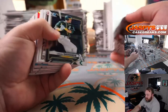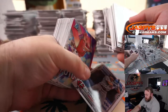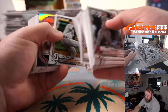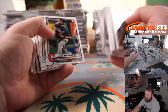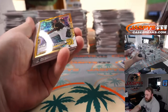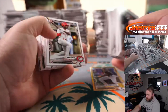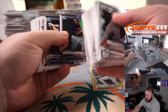Cody Bellinger for the Dodgers. Austin Hendricks for the Reds. Christian Robinson for the Diamondbacks. And you got a little gold sparkle to 50. CJ Abrams for the Padres, Ryan Dupuis. MacKenzie Gore for the Padres.